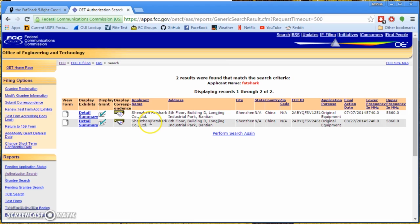Some manufacturers will have a ton of devices, and it'll be really hard to find the one you're looking for unless you know the actual FCC ID. It turns out that most of FatShark's devices are not FCC certified. You need a ham license to operate them. You are certified. The operator is certified to not break the rules. In this case, since the operator is not expected to be certified, the device has to be certified. And that's why FatShark just has this one, or in this case, two devices.